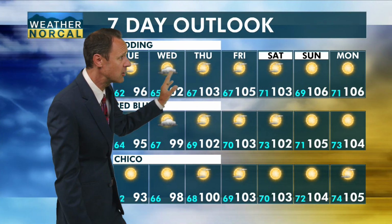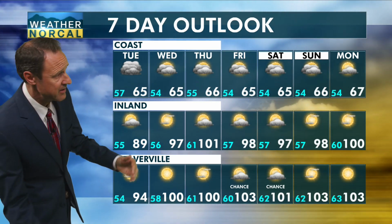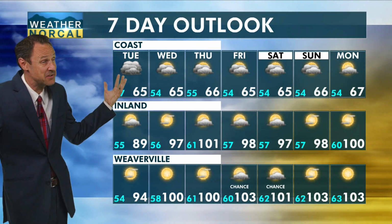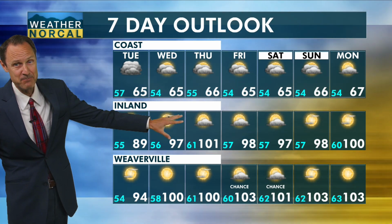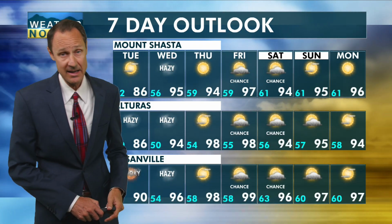Here's your 7-day outlook for the valley. Temperatures just slowly ticking upward, maybe a downward trend on Saturday, but you get the idea. We're going to continue to watch these temperatures slowly increase here. Taking a look at your 7-day outlook for the coast. Temperatures in the mid 60s, give or take, for the next 7 days. No big surprises there, right? Temperatures on the increase for the inland areas, and not to mention out towards Trinity County as well.